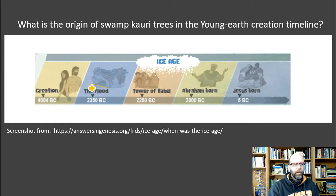You have this global flood about 2,350 BC, so 4,350 years ago. That flood would have wiped out the surface of the Earth and is said to have reconstructed the Earth in terms of its geology. And so all the plants and animals alive today are the result of actions that have happened after 4500 BC. And then you have this ice age, what they think is a single ice age.